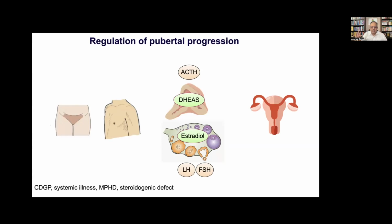So four conditions: constitutional delay of puberty and growth, and systemic illnesses. Of course, this will have an effect both on estradiol production and DHEAS production. If somebody has a multiple pituitary hormone deficiency, they cannot produce ACTH, so the DHEAS will be less. And if there is a steroidogenic defect, which is a rare scenario, you will have both absent breast development and absent pubarche. So absence of pubarche in a girl with delayed puberty points predominantly to constitutional delay of puberty and growth or systemic illness. The likelihood of MPHD and steroidogenic defect is also there in that regard.